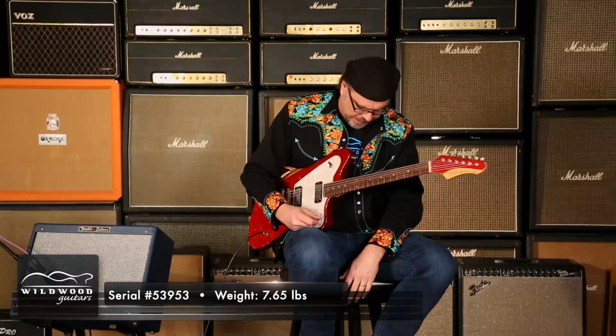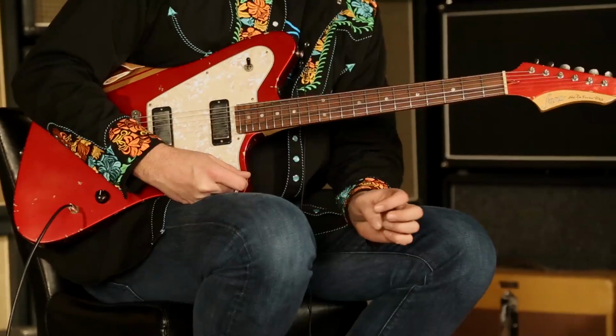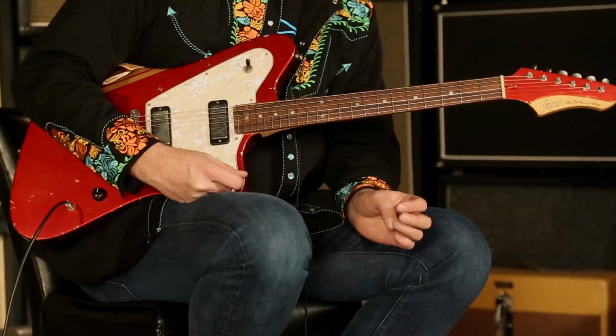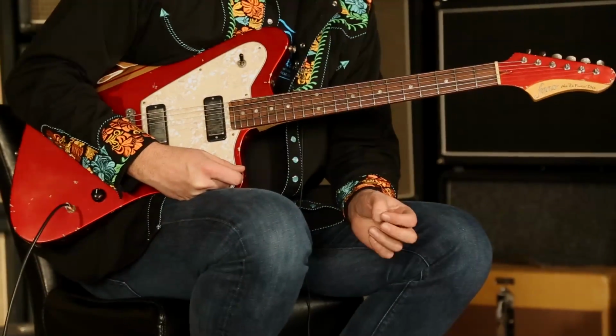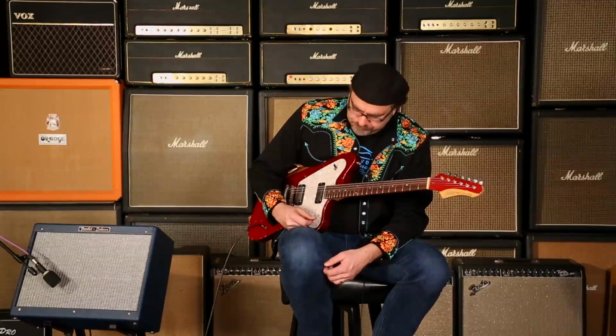Greg Cock here at Wildwood Guitars, and I'm playing one of these Fano Alt de Facto PX6s. This one is 7.65 pounds, candy apple red, serial number 53953. It's got the mini humbuckers on it. These have some brightness to them. I'm telling you what, they got a nice, bright, poppy sound to them.